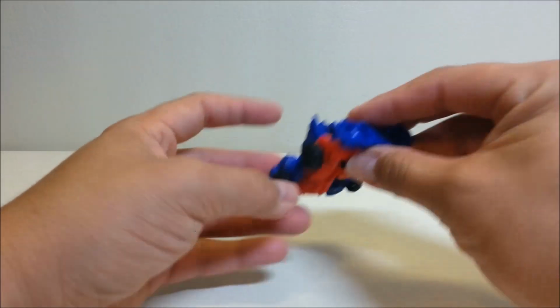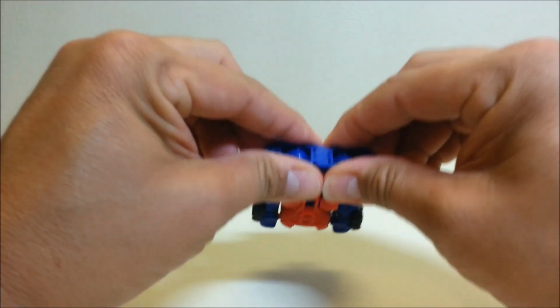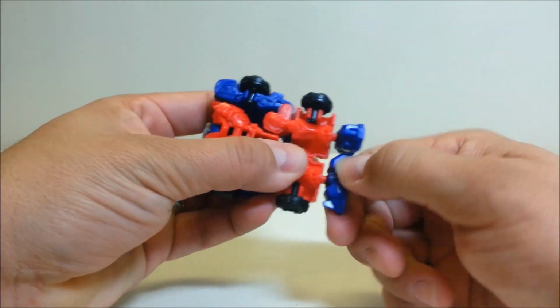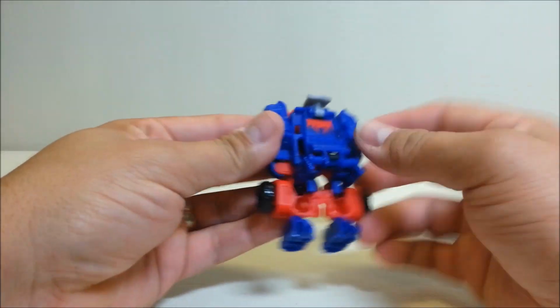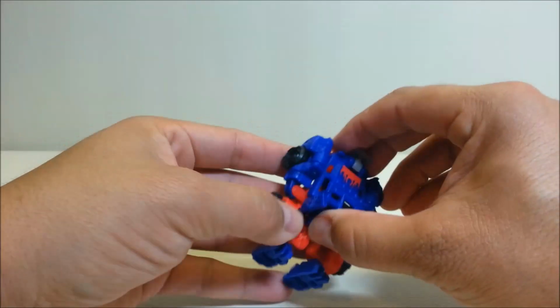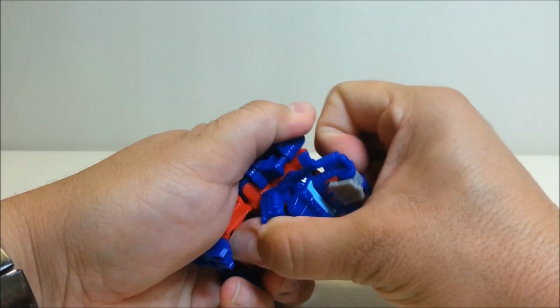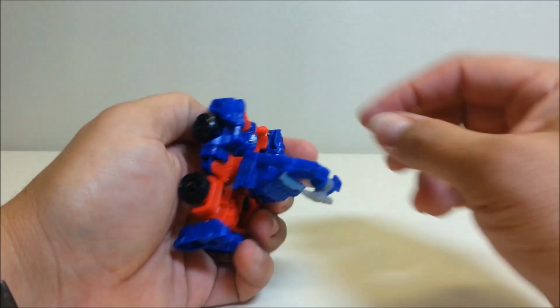Transformation on this guy is super simple, as you can expect. The back of the truck here, these are going to be the feet, and these are clipped in together right there, so you can just pop those off, and then just straighten them out. Just point them forward, just like that. Okay, we're going to start up here at the top of the truck, and we're just going to take the whole top of the truck and unclip it. There you go. And just push it back and out of the way for the time being.